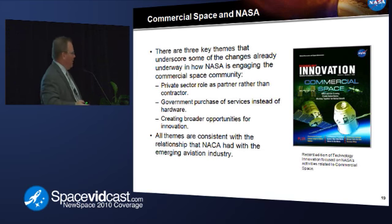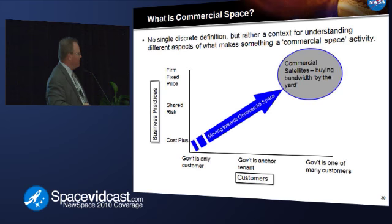And we're also creating broader opportunities for innovation, trying to cast a broad net, to make sure that we benefit from sources of innovation that NASA wouldn't normally be benefiting from in the traditional contracting mechanisms. So things like Centennial Challenges and the open innovation that I talked about. All of these things that we're trying to do within NASA, moving in this new direction, are consistent with what NACA, the predecessor to NASA, had done in the early days of aviation. NACA, of course, being the National Advisory Committee for Aeronautics.